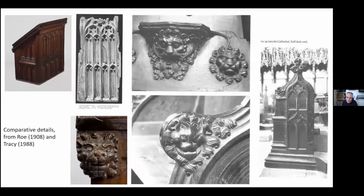The desk has always been described as English, a hypothesis developed more fully through Charles Tracy's detailed analogies to characteristically stilted trefoil tracery at Lincoln and York cathedrals, and the treatment and placing of the lion masks at Lincoln and Chichester. And I don't have time today to go further into those stylistic questions. Conversely, ideas about dating have varied widely since it was first published, from Charles Tracy's attribution of 1375 to 1400 to the early years of the 16th century.